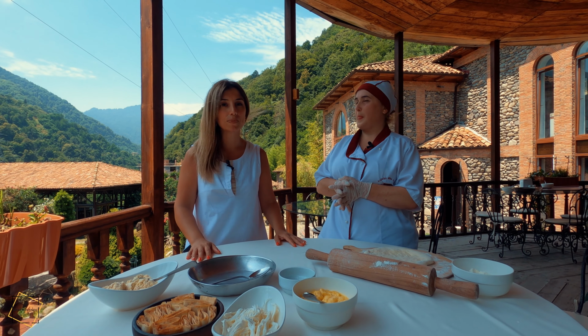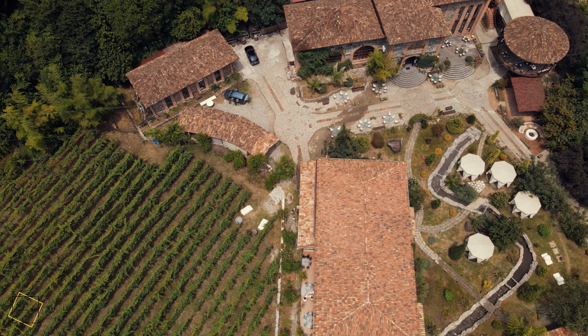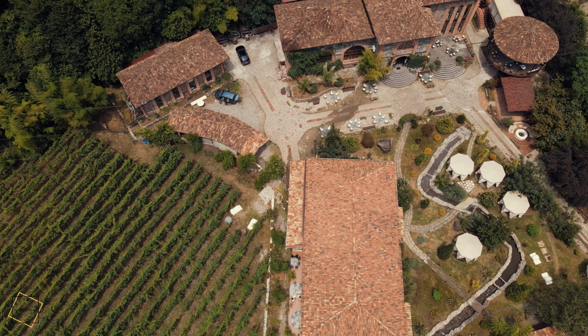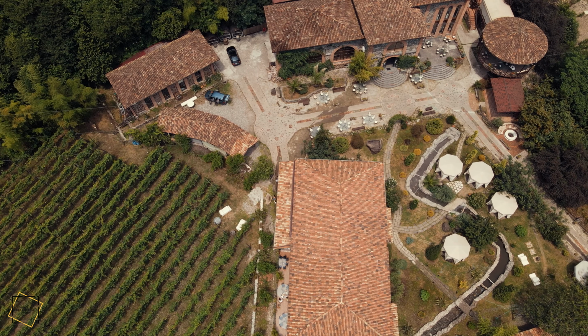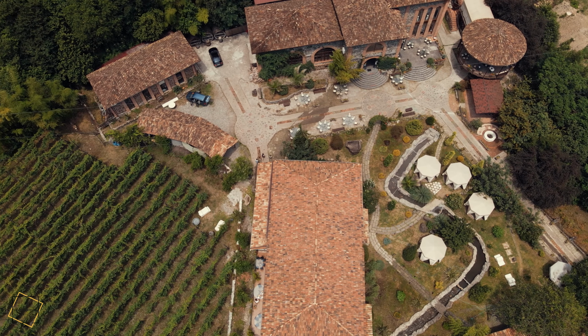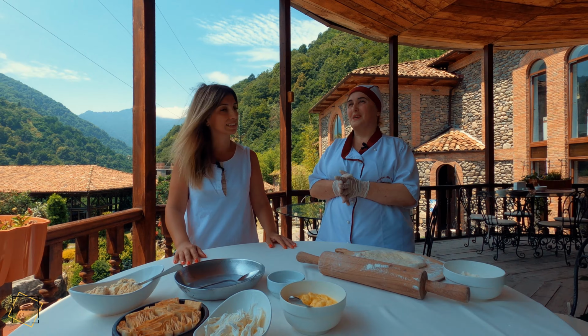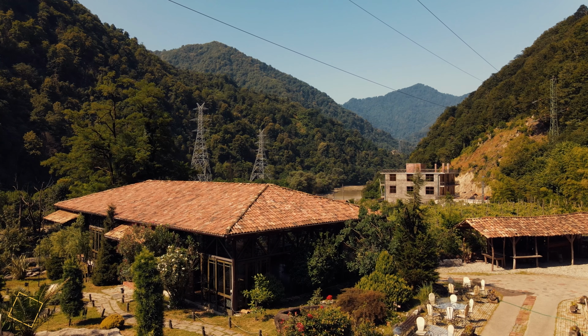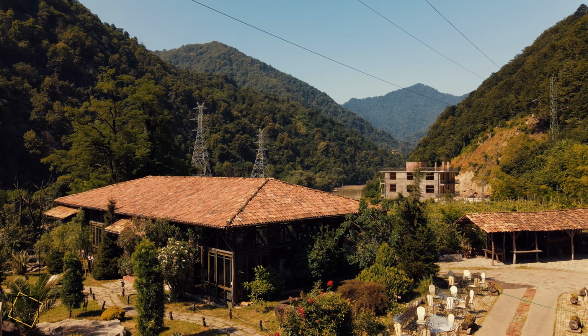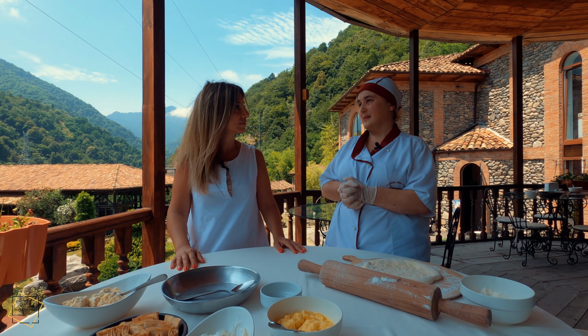Adjarian Wine House. Miss Leah is with us. She is a cook at Adjarian Wine House. What are the most popular dishes that foreigners order at Adjarian Wine House? They usually order our local traditional dishes like Sinori, Burrano, Adjarian Khachapuri and local salads from high mountain areas. Wonderful atmosphere here. When was Adjarian Wine House opened? Adjarian Wine House was opened in 2010.